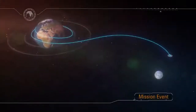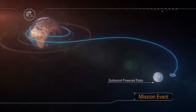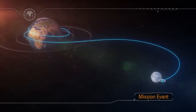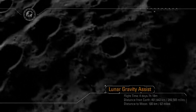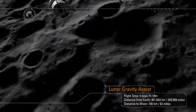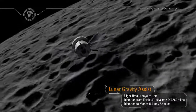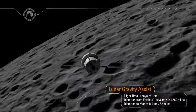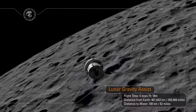As Orion approaches the Moon, the service module will be used to perform a critical lunar gravity assist maneuver, allowing the ship to enter a distant retrograde orbit about the Moon. The Moon will get larger and larger in the window, and at closest approach, Orion will be just 62 miles from the surface of the Moon. As the spacecraft flies around the far side of the Moon, we will lose all communication back on Earth, and for a period of time, Orion will be on its own.